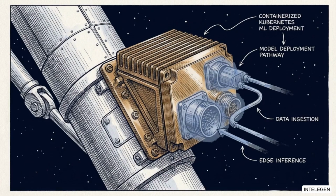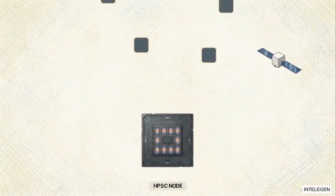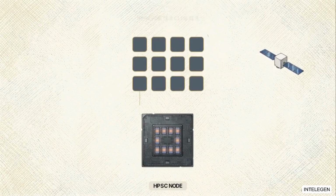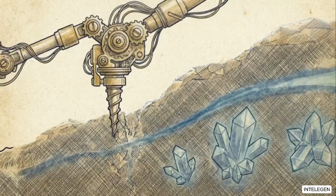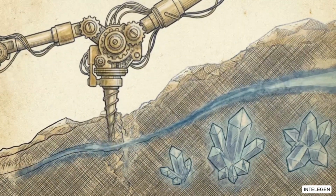This leap in processing power allows engineers to deploy containerized, Kubernetes-orchestrated machine learning models directly onto these compact edge devices. Kubernetes is an open-source platform used to automate the deployment, scaling, and management of containerized applications. In practice, this enables profound onboard autonomy.